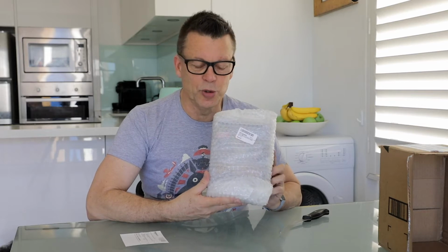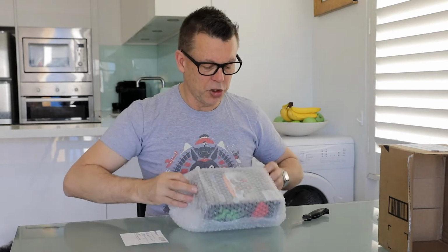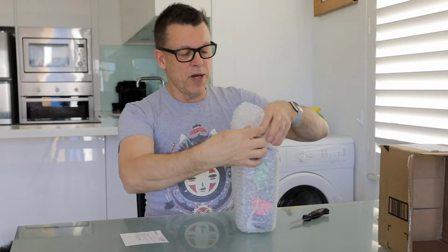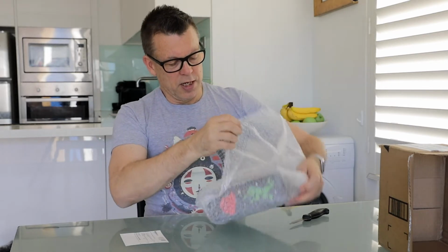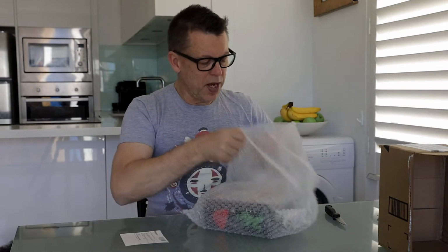It's in bubble wrap. I have heard on other videos, not that there's many videos about this particular box set out there on YouTube, but I did hear that somebody had their box damaged. So hopefully with this bubble wrap, it should be intact. So that's good that it's in bubble wrap. I'm opening it now for the first time. I've got a bit of an idea what's in here because I have watched some other videos, but this is the first time I'm seeing it.